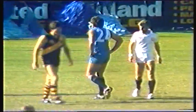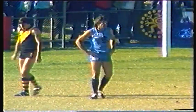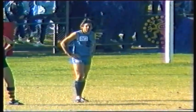Well, when the umpire looked as though he was going to give that free kick the other way, he pointed in the Glenelg direction to take the free kick, but Neil Craig was tackled a little high, and he got the free kick. And what a wonderful kick Craig is. He just controlled that ball across the goal, gave big Rick Davies the opportunity to run at it, and of course we all know just how good Davies' hands are, and Davies took the mark and kicked the goal.